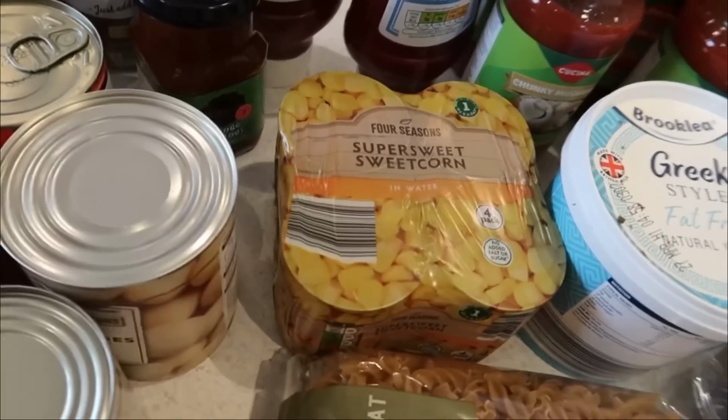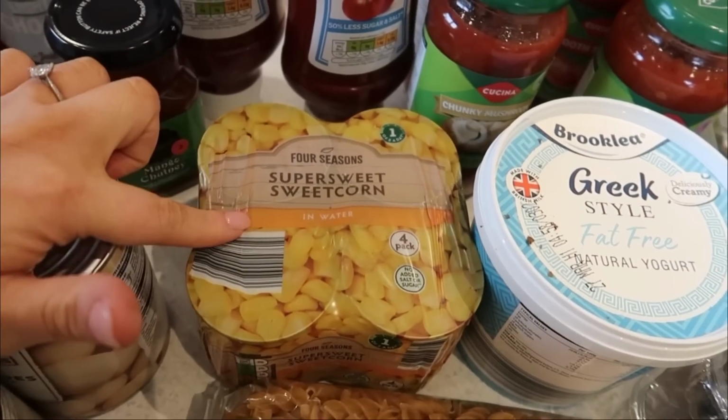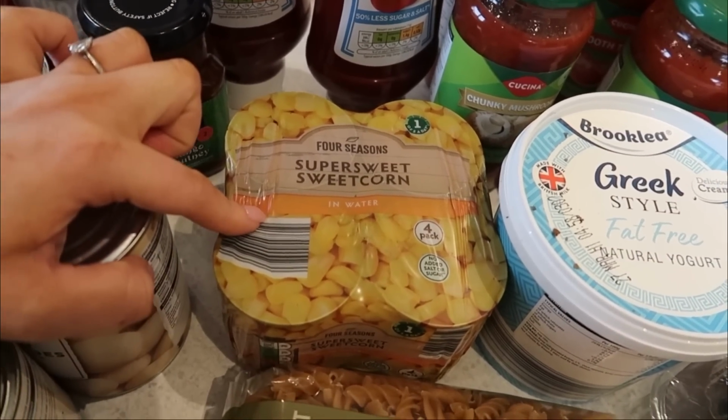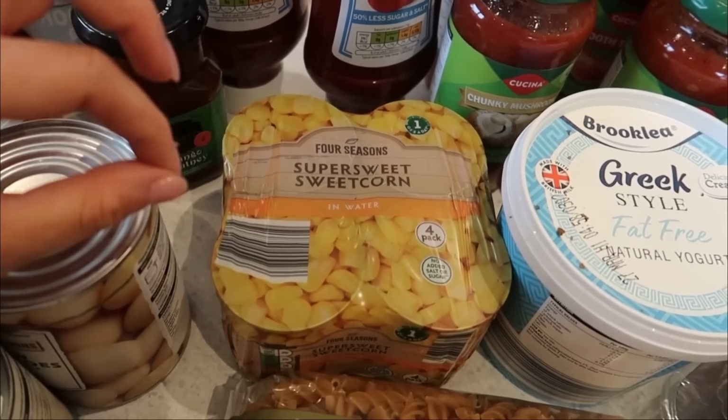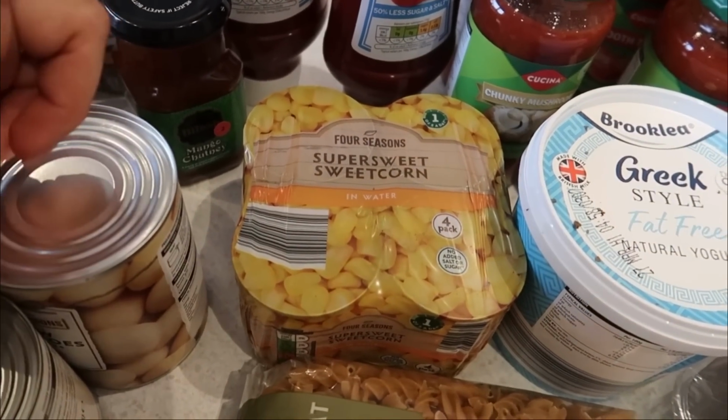And then we've just got some sweet corn. So I love to have sweet corn in. I tend to always add this to, sounds weird, but I love adding sweet corn to a spag bowl. I just feel like it adds a little bit of sweetness. Some people would be like, why have you got sweet corn in your spag bowl? But I love it. Try it if you haven't.